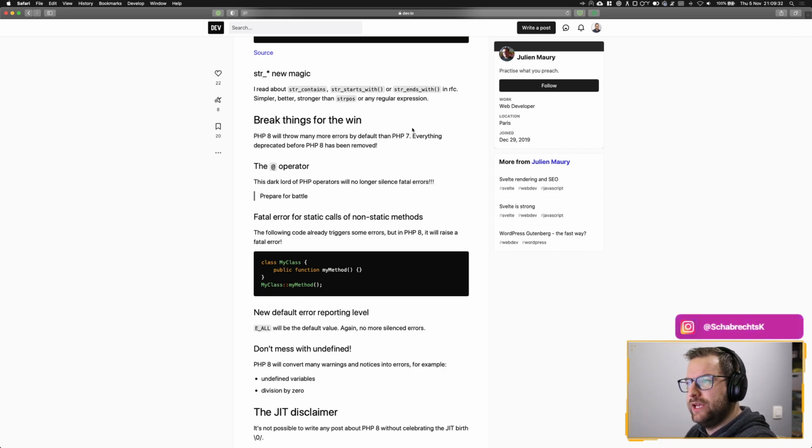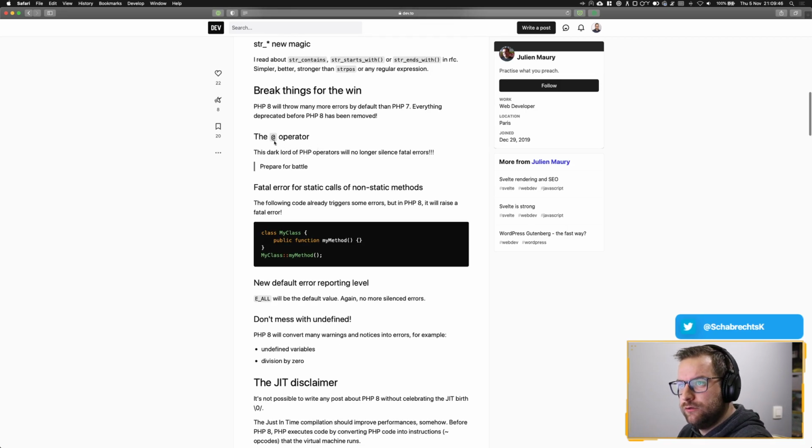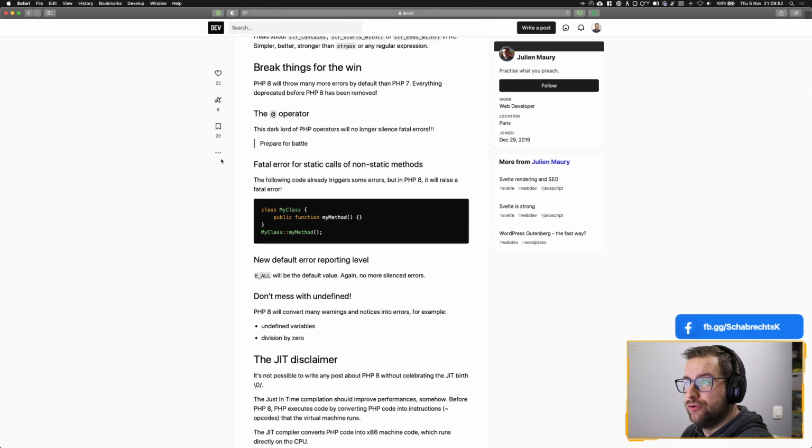So PHP 8 throws more errors, and everything deprecated before PHP 8 will be removed. Well, of course, that makes sense. New version, new major version. So deprecations from the 7 will, of course, be removed. But you have the @ operator, and it will no longer silence fatal errors. That is going to be very interesting.